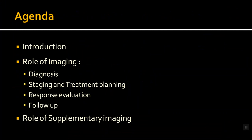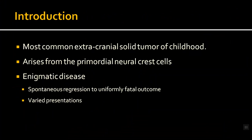Now this talk I have divided into these topics: introduction, role of imaging, and role of supplementary imaging, which will help you write your theory answer very well. So now coming to the introduction, it is neuroblastoma. The most common pediatric tumor is leukemia, followed by intracranial malignancies like medulloblastoma and ependymoma. So neuroblastoma is the most common extracranial solid tumor. Amongst the extracranial solid tumors, the most common is neuroblastoma, followed by Wilms tumor.